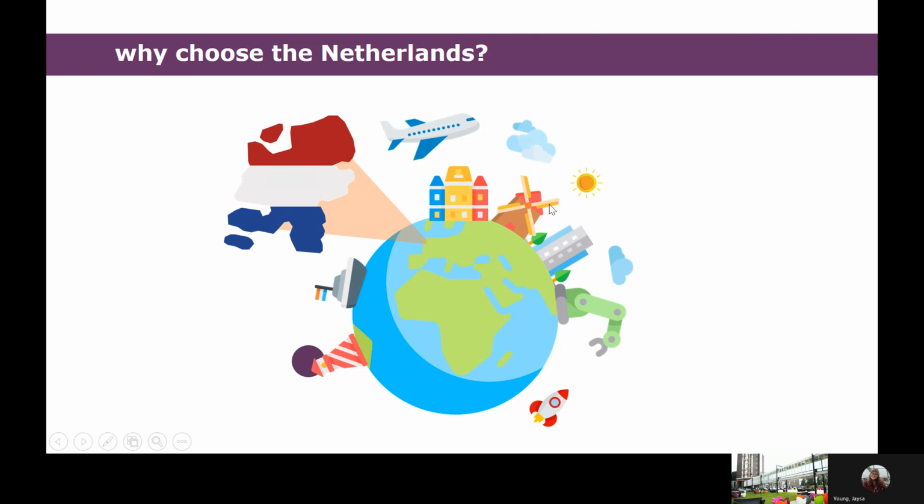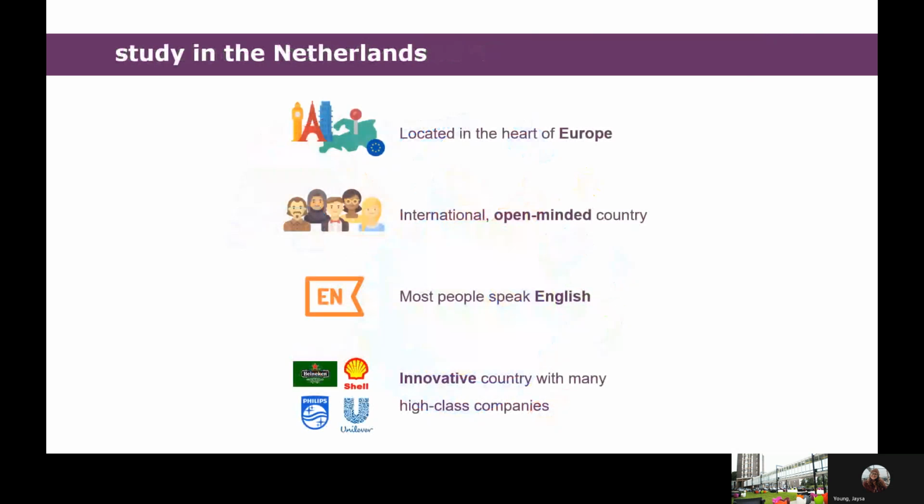Yeah, so we're located in the Netherlands. Where exactly is the Netherlands? Not sure if you know. Well, we are located in Europe, of course. It's a bit hard to see on the map here, but it's just a small country in Europe. And you probably know the Netherlands for the windmills, tulips, etc. But of course, we have much more to offer.